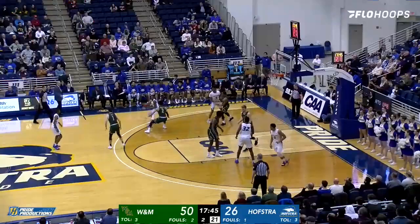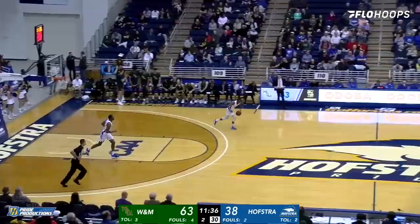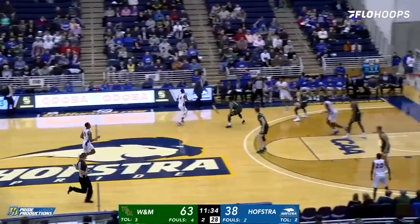Inside to Pemberton. Pemberton trying to bully his way inside. Turns around, shoots, fades, no good. Van Vliet gets the rebound, to come on later in this game, later in the first half, and here in the second half, showing his dominance. And Eli Pemberton gets it.